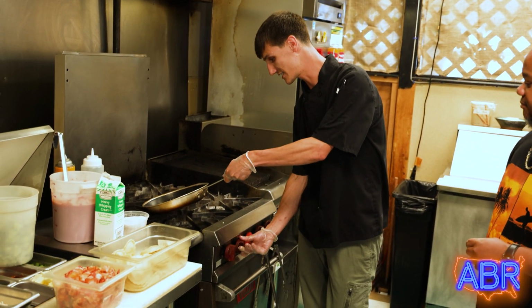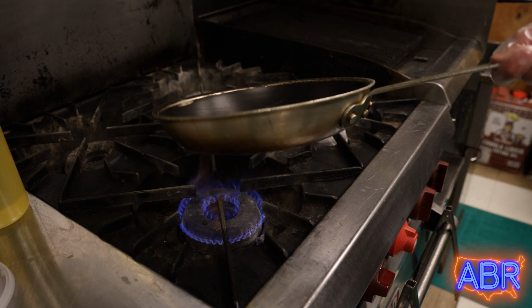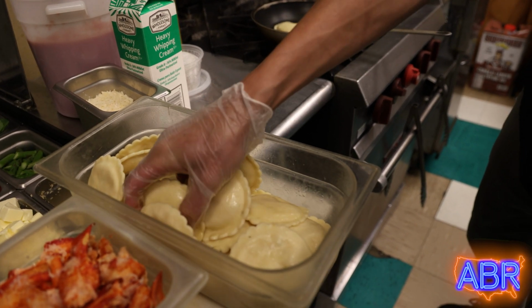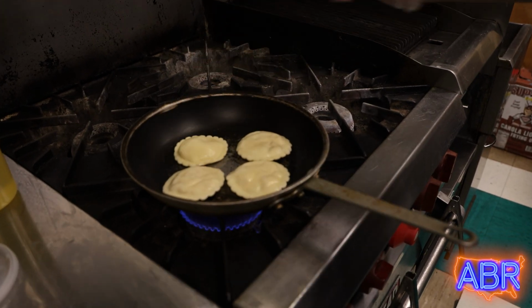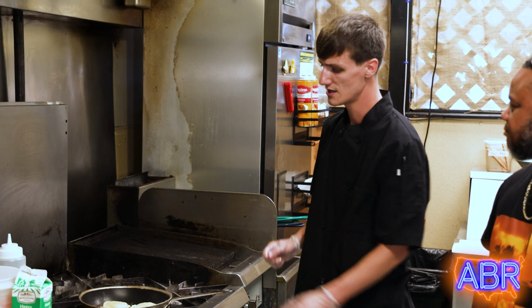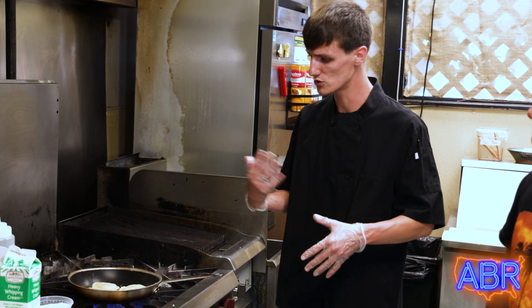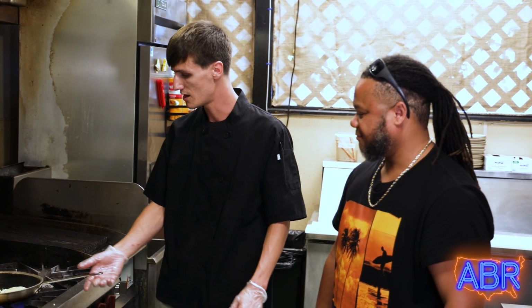Let's do it. We're gonna start getting the pan hot, a bit of oil. We're gonna get a few raviolis in here. Oh man, I love the size of those raviolis. They're so big, man. Nice and thick, plenty of room for the filling. What goes inside of these? So we got some shredded lobster meat in here, a nice little blend of cheese, some chives, salt and pepper, a little bit of lemon juice, all kind of whipped together and then folded and pressed in the center.